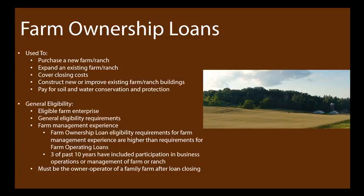So you're going to want to be able to show that you've been part of farm business decisions: when to plant things, what to plant, when to breed, when to cull, when to sell things to market, maybe even coordinating that sale. So you're going to want to be at a higher level, not just a farm laborer sort of level. And there are other loans in which that farm labor level is acceptable, but in this one, they're going to want to know that you were actively involved in the decision making.